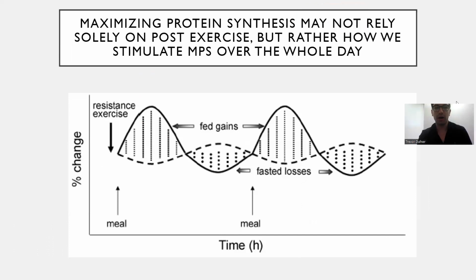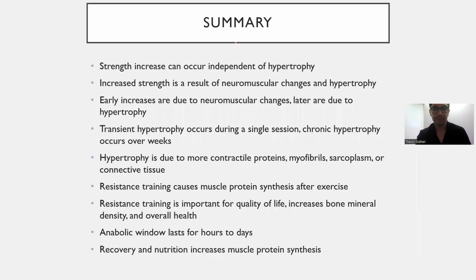Really what this is saying is that muscle protein synthesis may have a lot more to do with consumption of protein throughout the day rather than just stimulating it right after your workout. And so obviously the best time is after your workout, but don't just consume protein right after your workout. You should be consuming protein throughout the day in the small 20 to 30 gram increments, and then maybe boost your intake right after your workout and then go back to the small increments from there on forward.